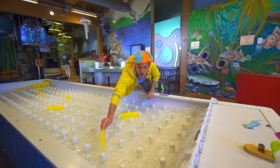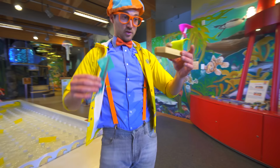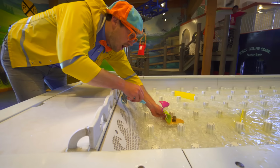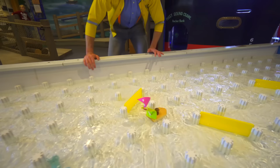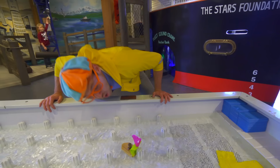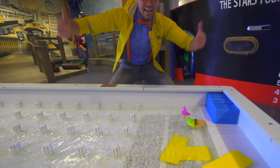Okay. Wow. Now I think we're ready to put the boat and the giant squid in the water. Ready? Here we go. 3, 2, 1. Go, boat, go! Oh! Go, go! Yeah, we lost the squid. Oh no, don't get stuck. Come on, come on. The squid is coming. Okay, there we go. Yeah, we're doing it. Woohoo! Yeah! The boat made it to the end.